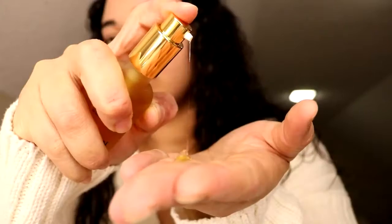So this pack actually came with a hair growth spray. This one is for your roots and you can spray it in and leave it in and style as normal. And then this one here is an argan oil. You can just run this through your ends and then style as normal as well.